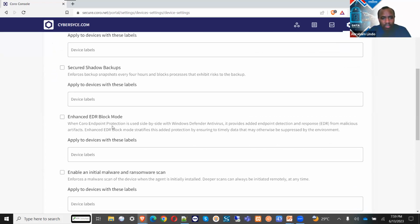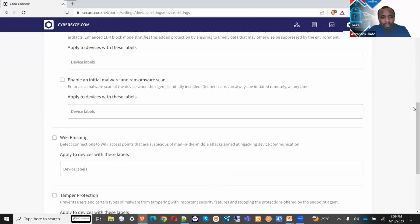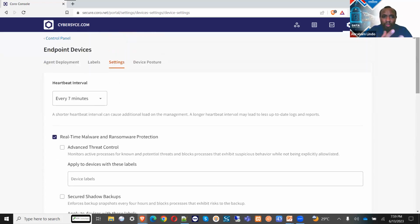Endpoint protections, we also talk about backups, which is securing data and guarding against data loss and so on. We spoke about the activity logs, which provide reports on what is happening. So as you go through these different settings, you'll see that they speak to different portions of the JDPA.